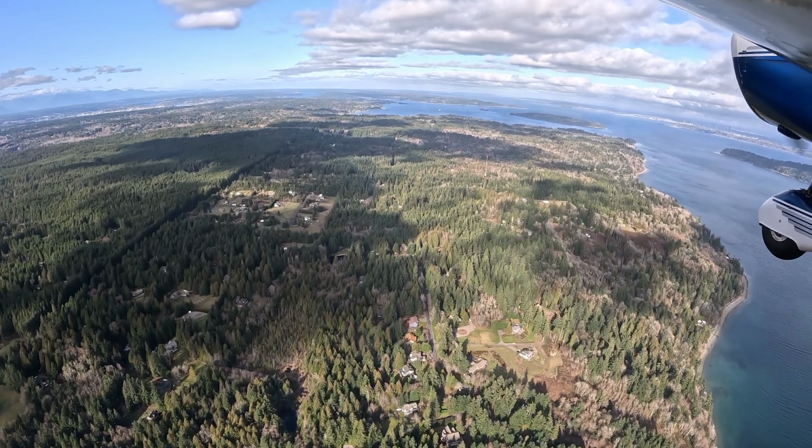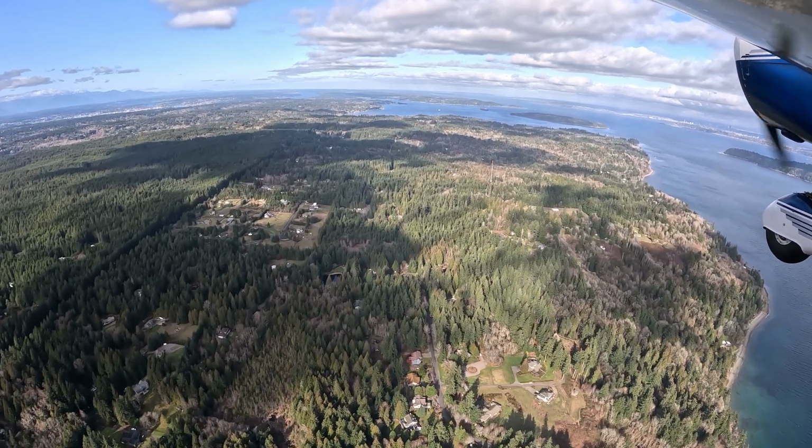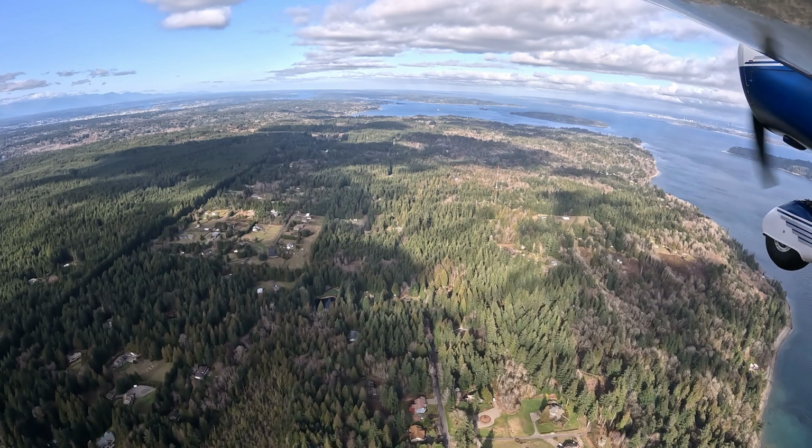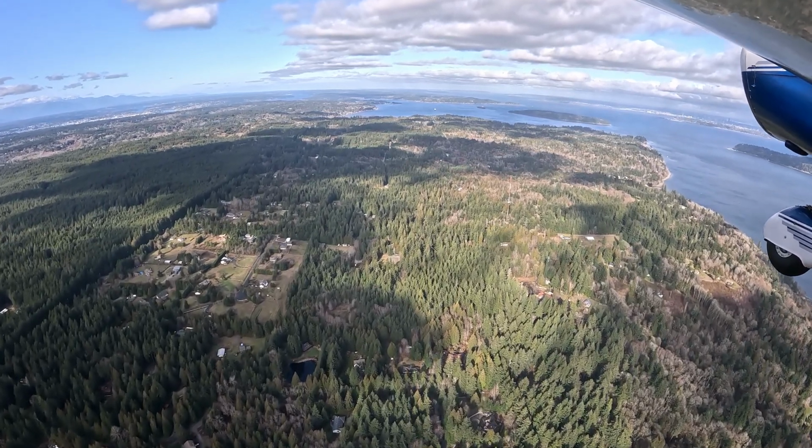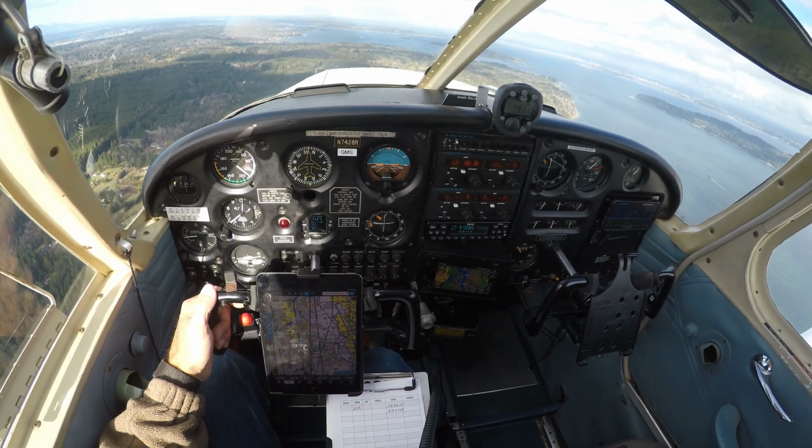I can see the Space Needle crystal clear. Got some boat traffic down below me, so we're kind of flying over. Vashon Island is just to the right, just off the right wing, just to kind of give you a description. You'll get to see it all.